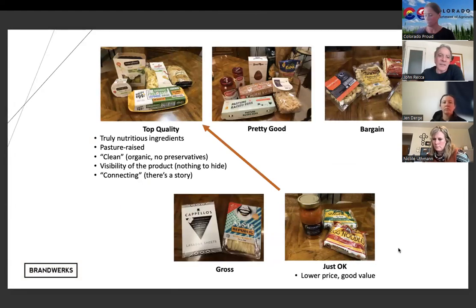So the groups actually came up with 5 different sorting groups, and the words they used were really interesting. So this one up here, top quality. These are pretty good. These are bargain. This is gross. These are their words. These are the words that they mentioned, and of course it's very subjective, as you can see. And here's Grandma's current brand, the frozen noodles, and it's just okay. What are the words that describe it? Lower price, but essentially good value.